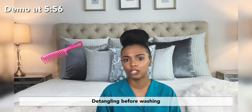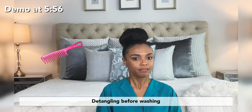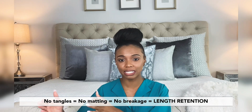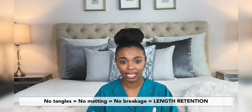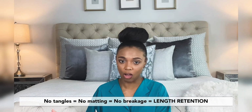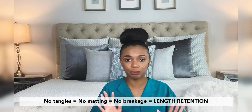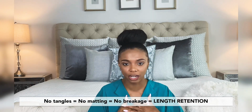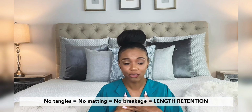How many of us have, you're about to wash your hair, you just hop in the shower? Nope. Detangling, obviously, you're preventing tangles, but you're preventing tangles to prevent matting, to prevent snapping and breaking, which hurts your chance at length. They all kind of run together. So before we start any process on the wash day, let's remove all tangles so we can keep all of our hair on our head. You're gonna hear me say length retention many times in many videos. This is all of what goes into length retention. Keep your hair on your head.